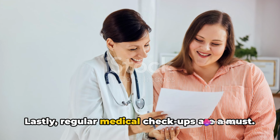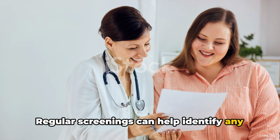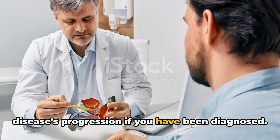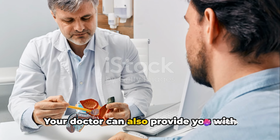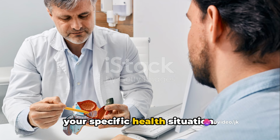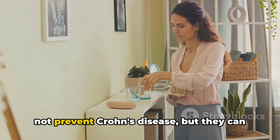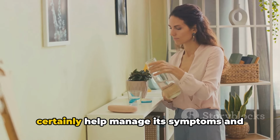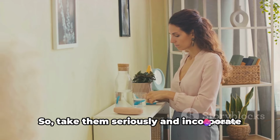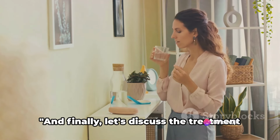Lastly, regular medical checkups are a must. Regular screenings can help identify any potential issues early and monitor the disease's progression if you have been diagnosed. Your doctor can also provide you with personalized advice and guidance based on your specific health situation. Remember, these preventive measures may not prevent Crohn's disease, but they can certainly help manage its symptoms and reduce its impact on your life. So take them seriously and incorporate them into your lifestyle.